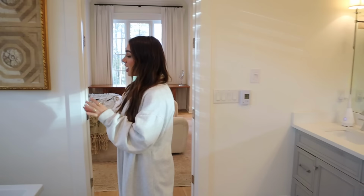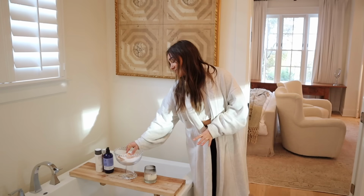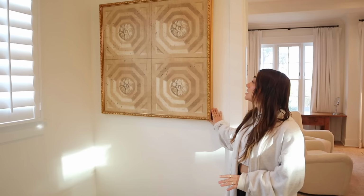And then our tub, which, heading into winter, I'm taking baths almost nightly, which is so nice. This nice little wood shelf, and I sometimes have this look way nicer with flowers and stuff like that, but I just have my CBD bath salts, some products, a candle, and this artwork, which is a vintage piece from our last house.